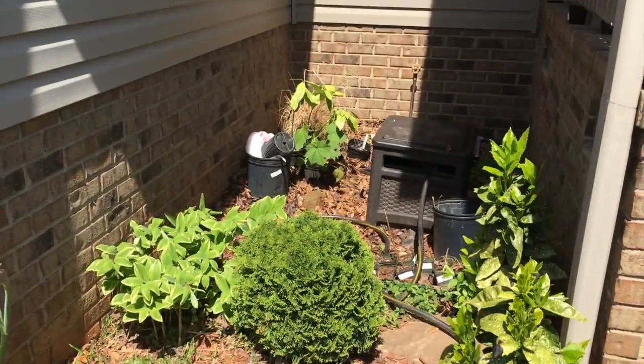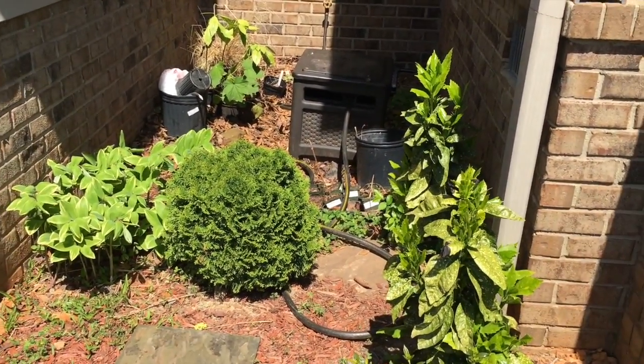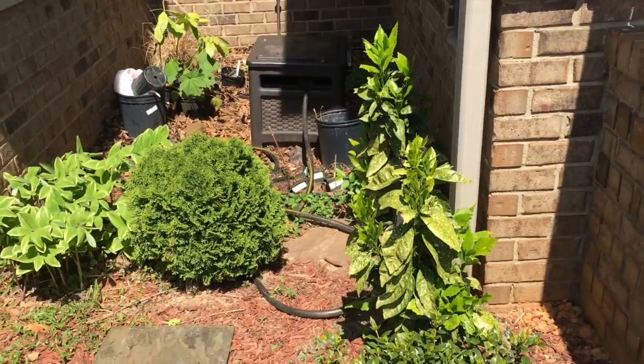And this is where I keep stuff over winter. I have a big pile of leaves back here. I had put stuff in it. Got a couple of Aucuba japonicas, which are nice shady bush things. Sometimes they get a little burnt, as you can see right here on this leaf. A little bit black and burnt, but they'll be okay.